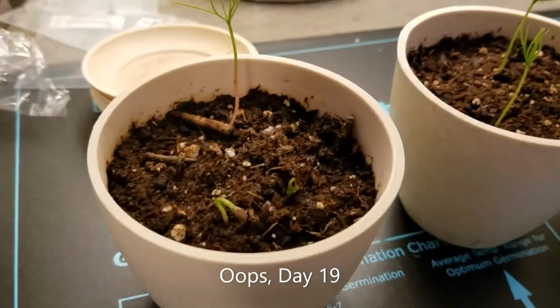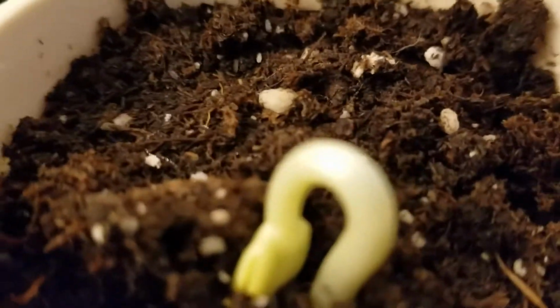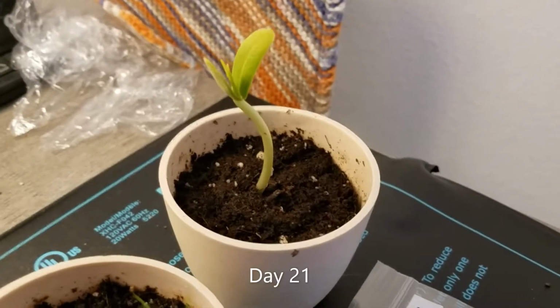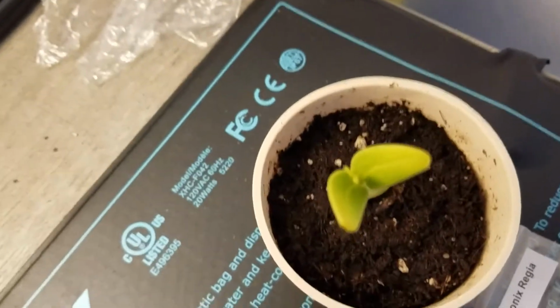Good morning, sunshines. Day 13. Things are popping there, looking good. And Reggie, oh, look at that. Reggie is about to pop out and just say hi to the world. Look at that. Oh, cool. 3 weeks. Oh, looks good.